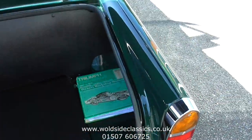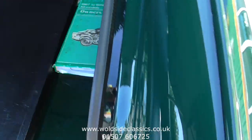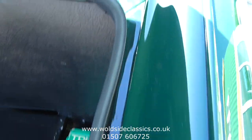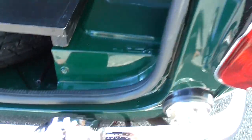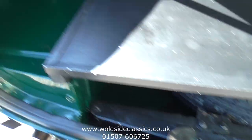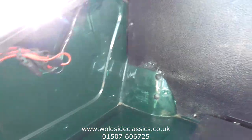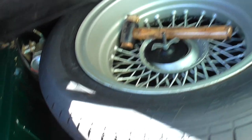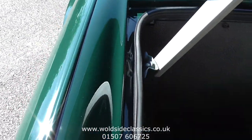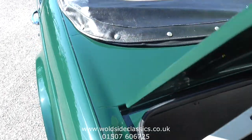And the boot, again, if you look at the detail around the framework there and the seals, it's all good. So the wire wheel as a spare with jack, wheelbrace and knockoff hammer. It's not a chrome wire wheel, just a painted one. Boot floor again is in good condition. There are some photos on the website of this.